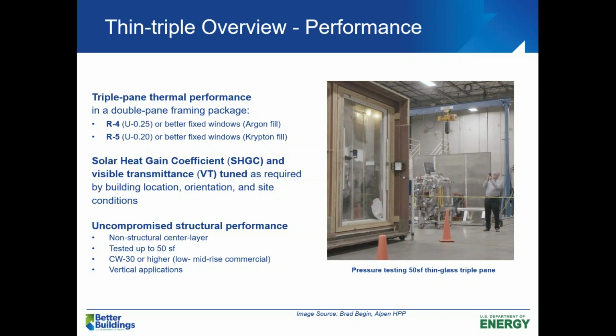So if you have a say aluminum commercial frame that's already installed in your building and you want to go in and retrofit, if it has just a standard thermal break, you can expect somewhere about an R4 window or U.25 if you're talking more traditional window terms. And that's with an argon-filled product. If you have a better or more advanced thermally broken frame, you can get somewhere around an R5, and especially when you add krypton fill.